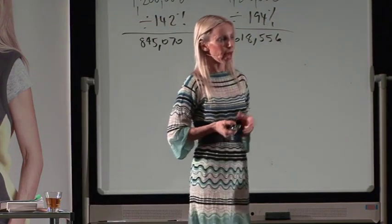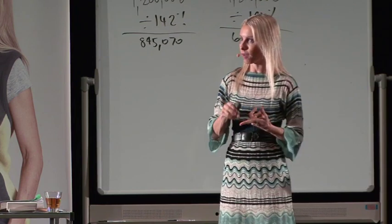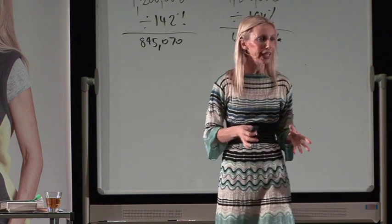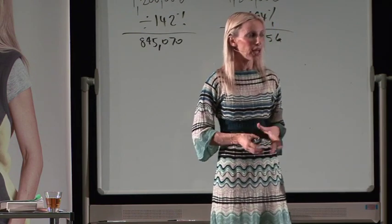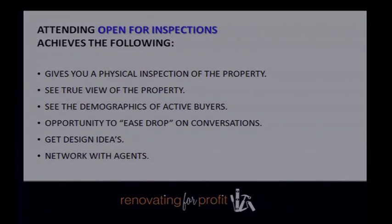Open for inspections are absolutely fantastic for coming up to speed with your property knowledge, because they actually give you a physical inspection of the property. Just looking at a picture on the internet is not enough, because the reality is that photos can quite often paint a property to look much better than what it really is.